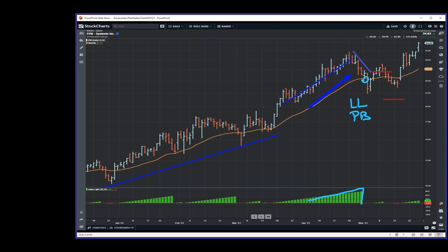Entry was here, stop was down here. I'll show you a spreadsheet in a second. Initial profit target was up here. When that IPT is hit, you bring your stop to break even. We do trail it a little bit before that initial profit target is hit, if the position moves in our favor.